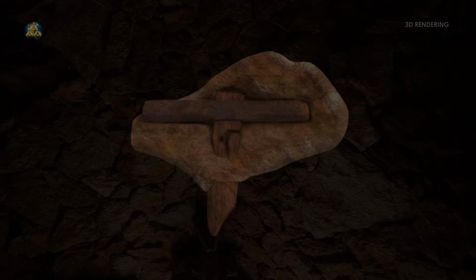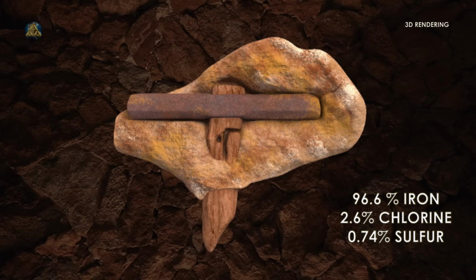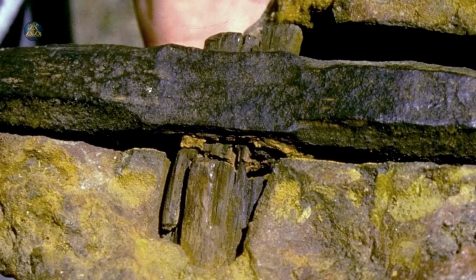The hammer is 6 inches long with a diameter of 1 inch. The metal has been identified as consisting of 96.6% iron, 2.6% chlorine, and 0.74% sulfur. This is certainly a unique blend of metallurgy which some claim to be a lost technology of ancient man. As with any mystery and grand claim, all the evidence needs to be presented before the truth can finally be revealed. The discovery of the London Hammer still leaves us with a lot of questions.